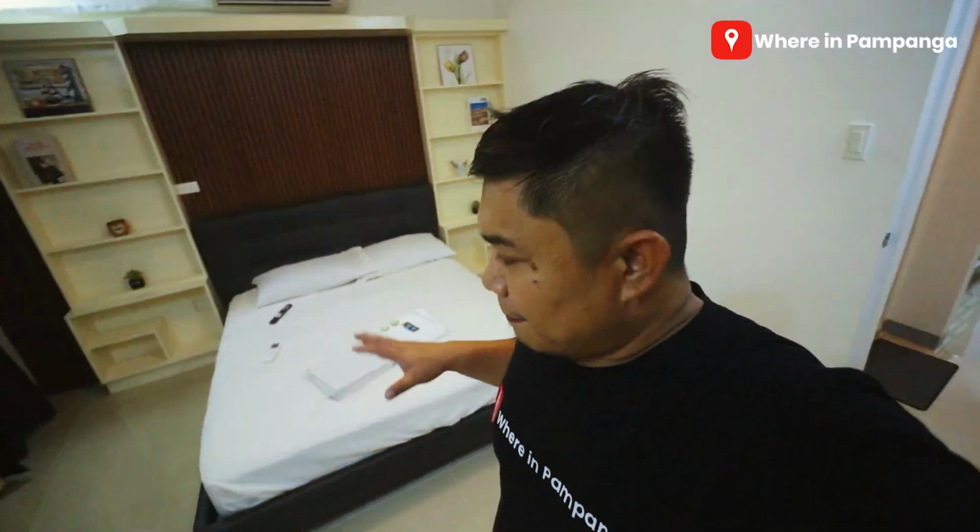dito naman siya. But before you get there, meron tayong CR dito sa taas, which is this one. Ito yun. And then finally, here is the other room. Yan, another bed that can accommodate a couple and a family of 3, maliit na bata kasama dito.